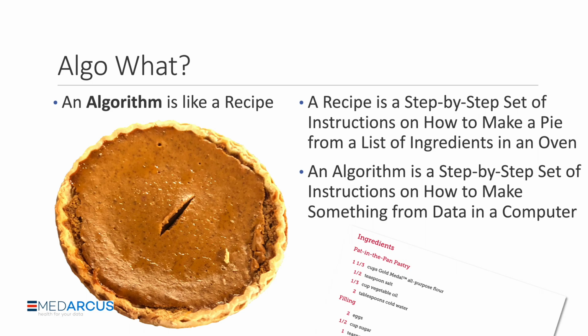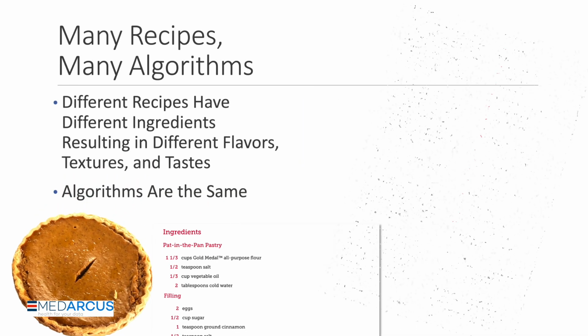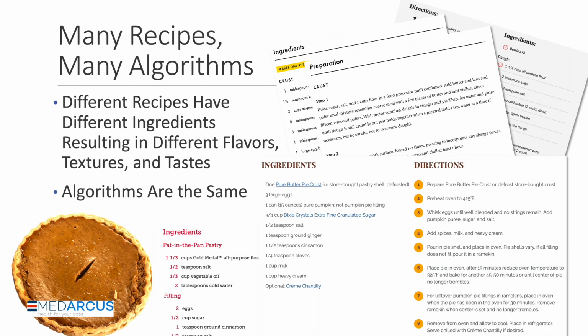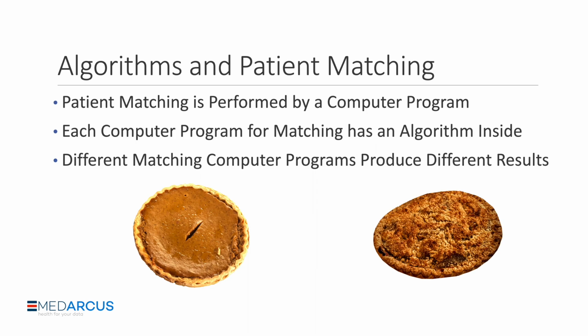In our case, we're trying to find duplicate records. That's what our matching algorithms do. And just as with recipes, there are many algorithms. Different recipes have different ingredients, resulting in different flavors, different textures, and different tastes. And algorithms are the exact same way. Patient matching is performed by a computer program, and each computer program has a matching algorithm inside it. And different matching computer programs produce different results, just like with pies. Pumpkin pies and apple pies are both delicious, but we used 2 very different recipes to make 2 very different pies. And the same with patient matching.